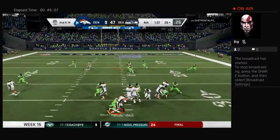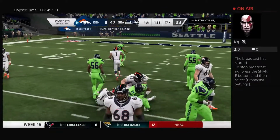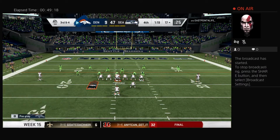Looking to throw on 2nd down. Whitaker. And he's going to have the hook up to Sutton. And he'll get it down this time to the 17. They'll wind up getting 10 back as that sets him up for 3rd down.